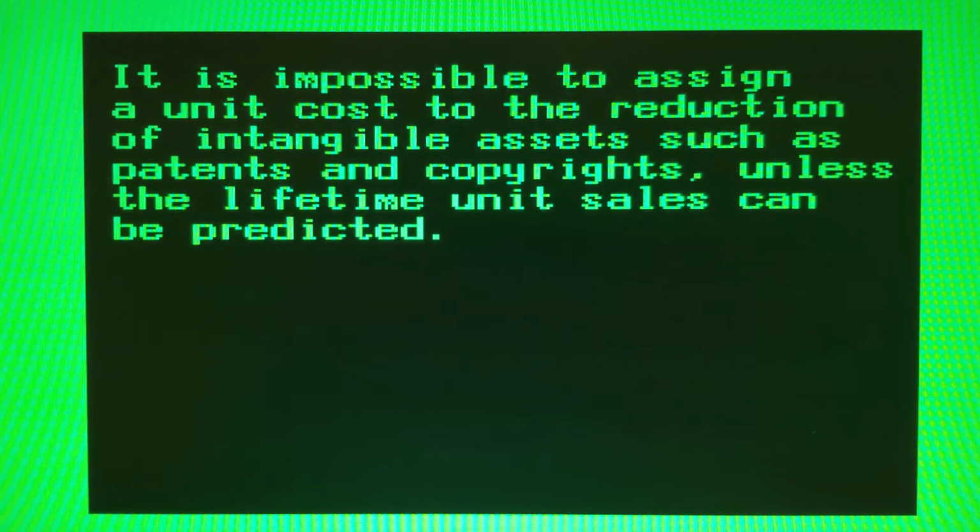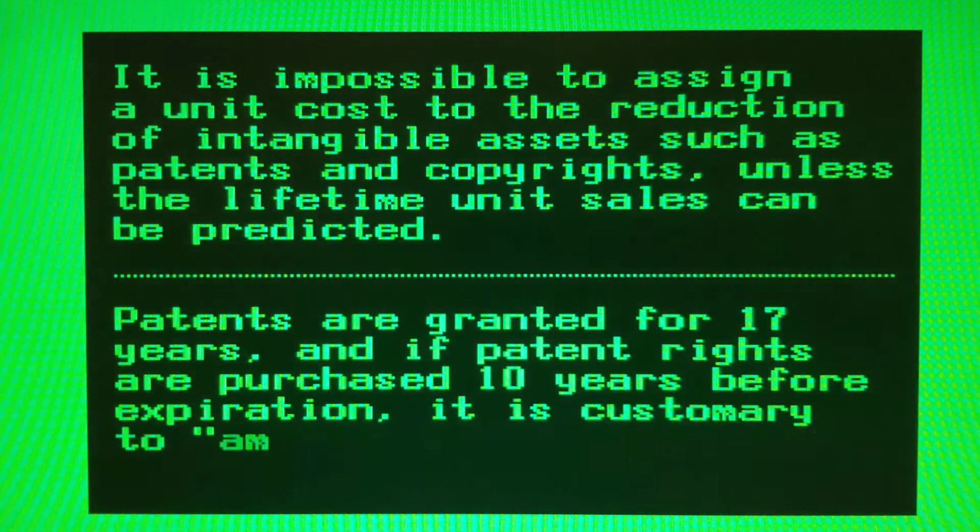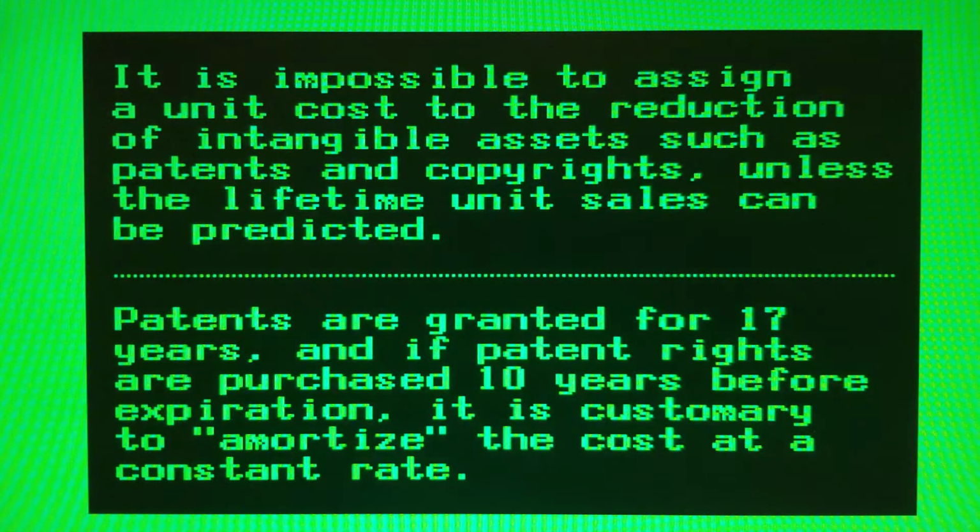On the other hand, it is normally impossible to assign a unit cost to the reduction of intangible assets such as patents and copyrights unless the lifetime unit sales can be predicted. Patents are granted for 17 years, and if patent rights are purchased 10 years before expiration, it is customary to amortize the cost at a constant rate, in this case at 10% per year.